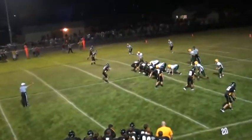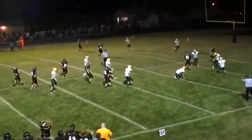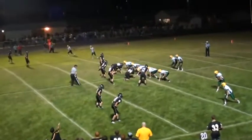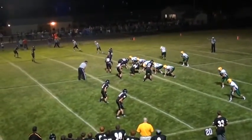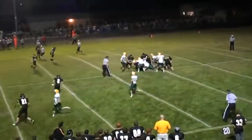Here come the Tigers. We've got five receivers out on the field in the shotgun. Looks to his right. A little wobbler. Lundquist is in the shotgun. We've got two receivers on each side. Lucas Lawrence moves out. Oh, Lundquist decides to run it right up the middle.